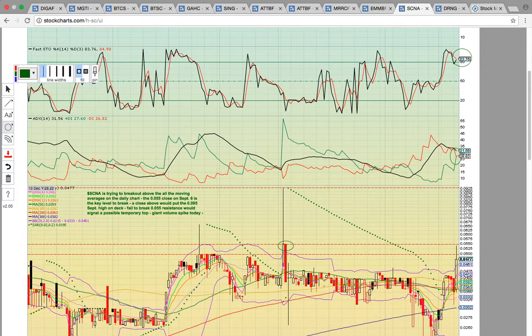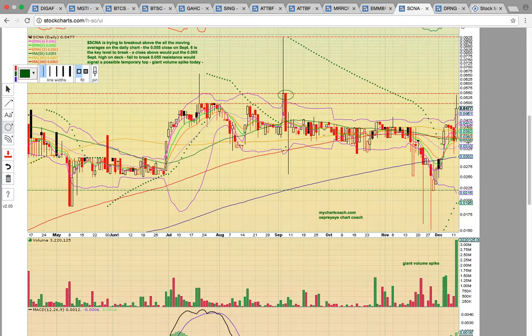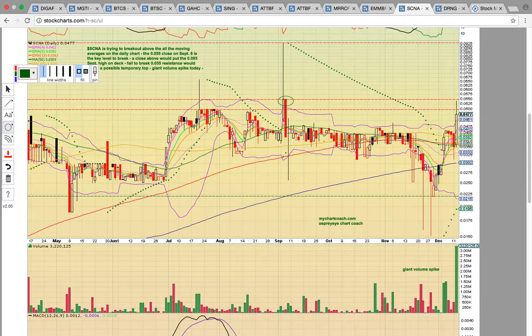You've got it pinched here on ADX. You want to see the green line stay above the red line, and today it was a break above the moving averages. It broke above the 50, 200, and 100-day simple moving averages, and it ran up to 5 cents and got up to the 5.5 resistance level and pulled back.